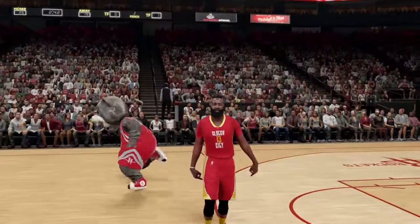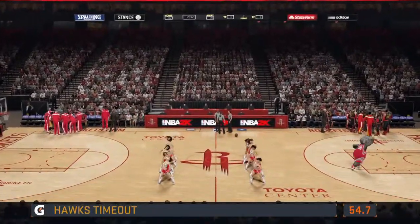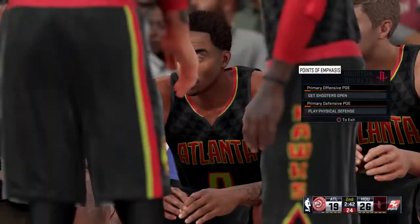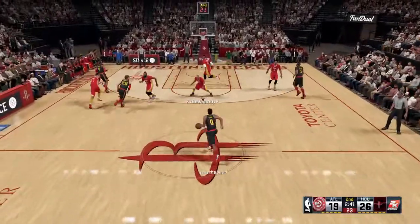And the Rockets have lost out on some free agent wars the past few years. They have remained competitive, but you wonder what could have been if they landed or kept some of those big names. There we go, fans. Keep it going for your Rockets power dancers. The Hawks trail by 7.